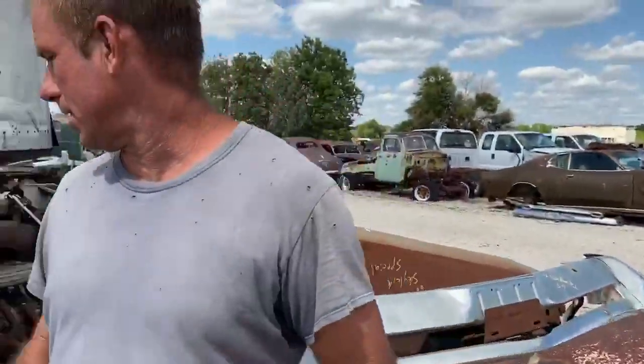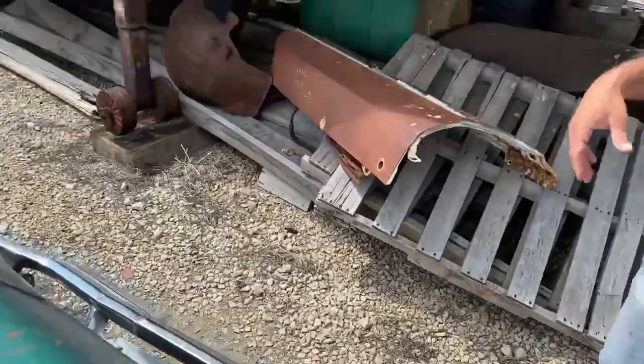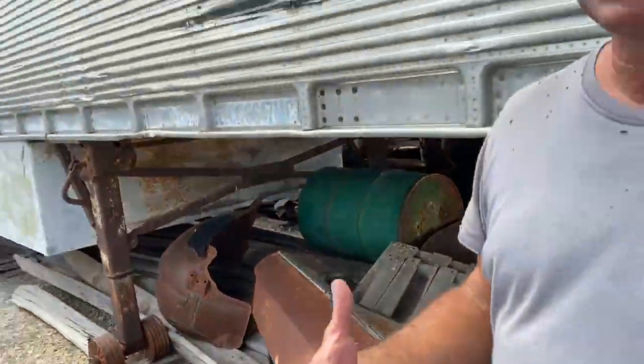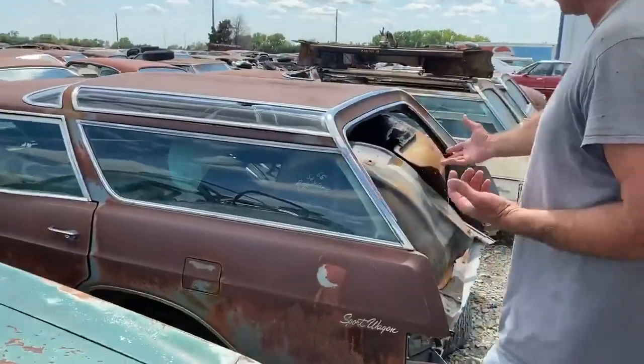Lots of good pieces there. And like all this stuff, all my cars around here, fenders, bumpers, more fenders, all kinds of loose pieces related to these cars that are stacked around here. So just because you don't see it on a car doesn't mean it might not be inside this wagon, which is also full of parts.